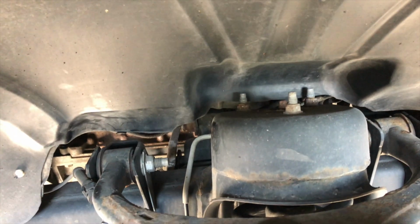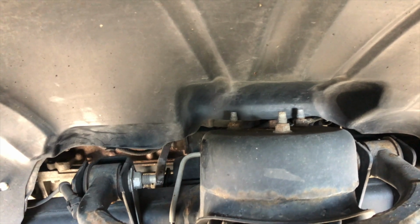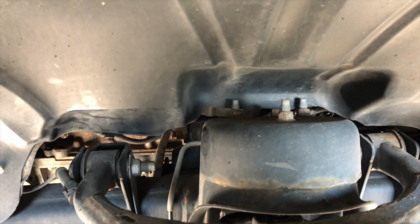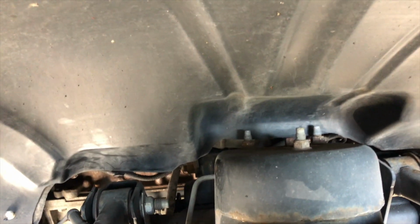All right guys, I'm gonna order the parts now. So I'll have that fixed up in a second. It's almost gone, the noise. Oh, that sucks.